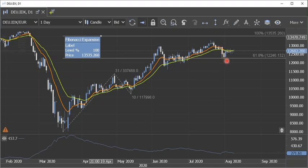But on the lower side, it did find support, and after consolidation, here closer to prior swing lows, again it is trying to consolidate around the 12,500 zone, and on those levels we are seeing some fresh buying momentum coming in whenever the opportunities are visible for the traders.